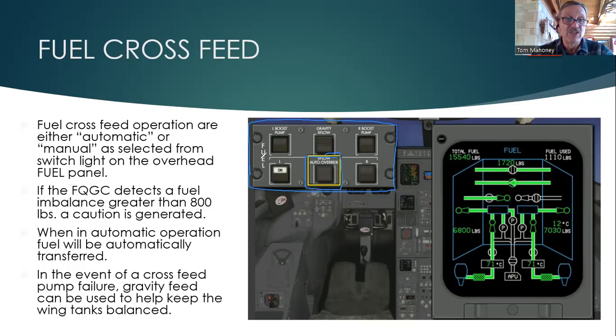If the FQGC detects a fuel imbalance greater than 800 pounds, a caution is generated on our ICAS panel. So voila, out of more than 800 pounds out, we get an alert: hey, you need to start balancing your fuel up. When in automatic operation, and automatic is when this is a dark switch, the fuel will automatically be transferred from the center tank to the wing tank.